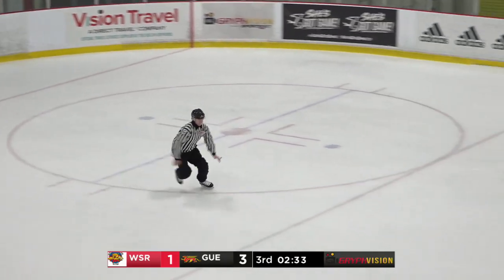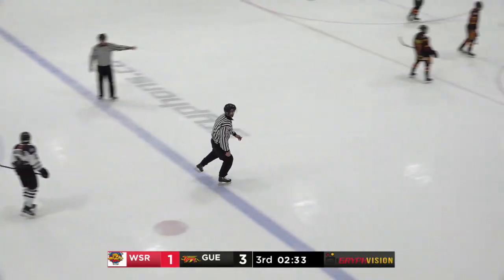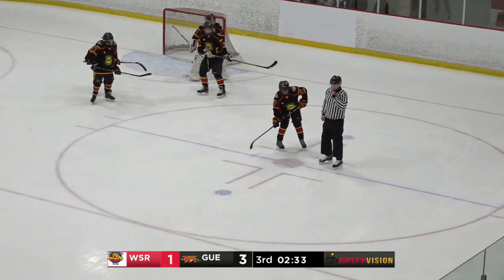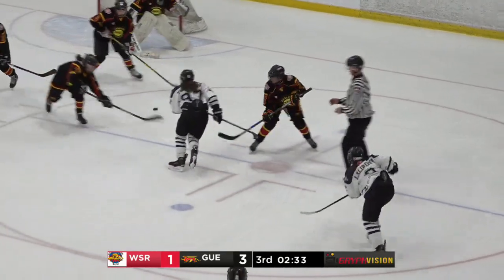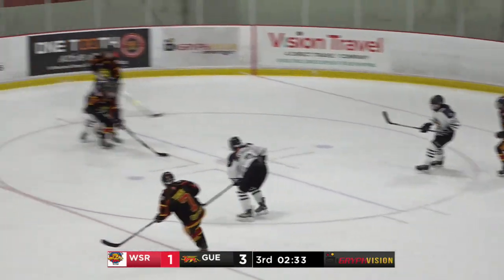Seeing Windsor right now, I know they have had a few good chances, but mainly coming on odd man rushes. Do you see them pulling the goalie, seeing that they don't have that sustained offense? I think that it's 2:38 to go. If they can hold this puck for a solid minute here, I think with 1:38 to go, you pull them.